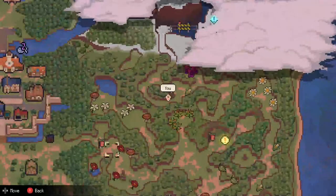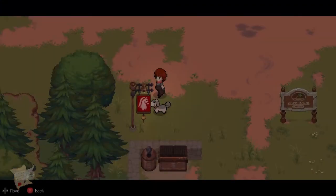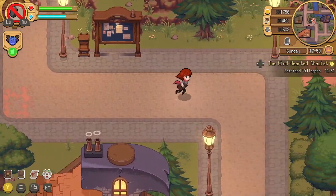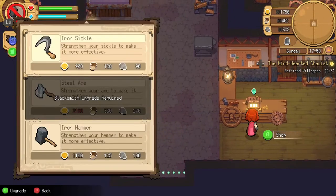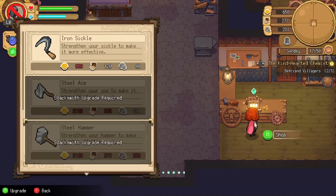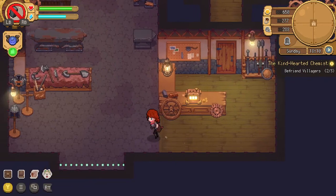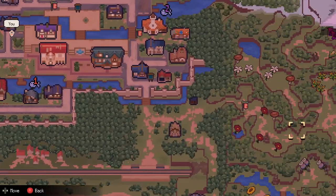Okay, we got our money. Let's see if she's still open. I'm not very hopeful that it's open, but we'll test anyway. Oh, awesome. Hammer. Done. Only need a few more and we can get the sickle. It'll make it much quicker getting our stuff in the forest.